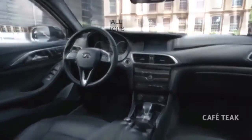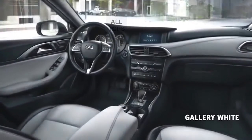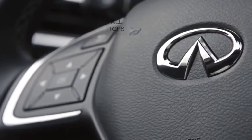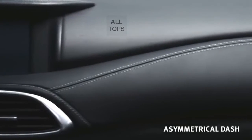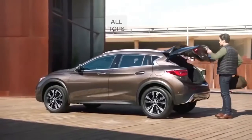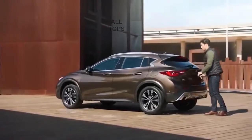Inside, these vehicles express your style. Specialty color themes reflect a new mindset. All modern, all you. Shapes twist apart in beautiful asymmetry, disrupting convention. And a wide, clear opening makes loading incredibly easy.